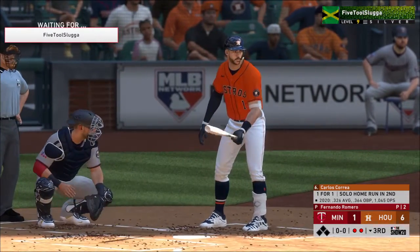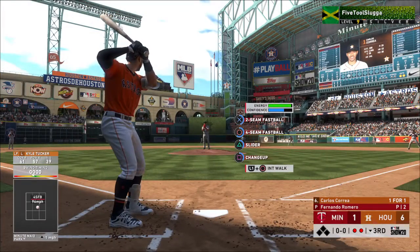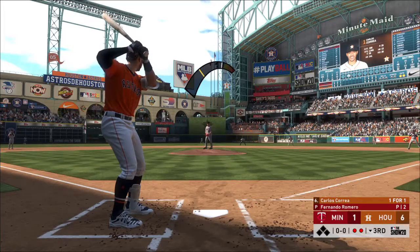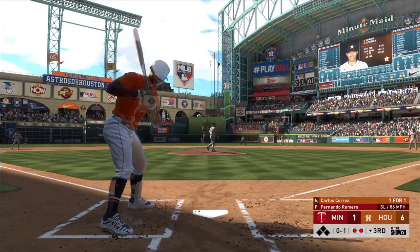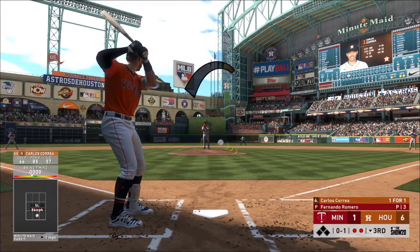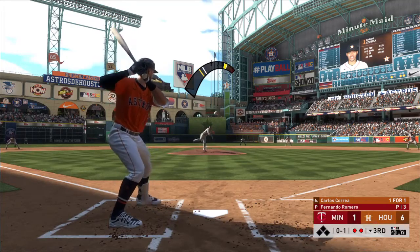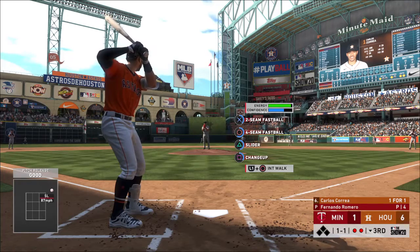Trying to pick things up where he left off, Carlos Correa. He got a hold of one and went yard in his first appearance in this one. The last at bat, Matty D, we heard this guy's a good fastball hitter. He got a fastball and didn't miss it. We'll see if they pitch him a little bit differently this time and mix in some off-speed pitches. The windup and the 0-1. Nope. 4 runs here in this half inning.